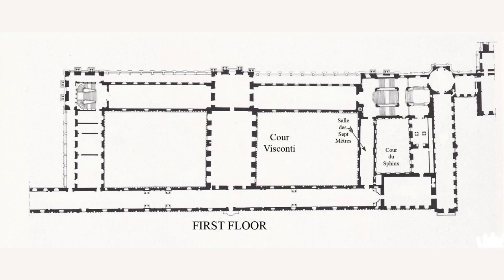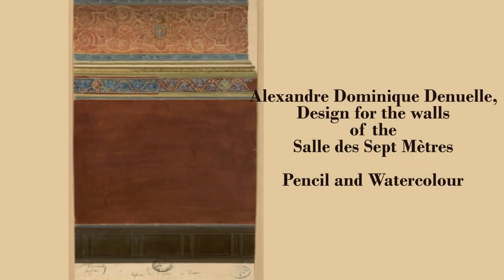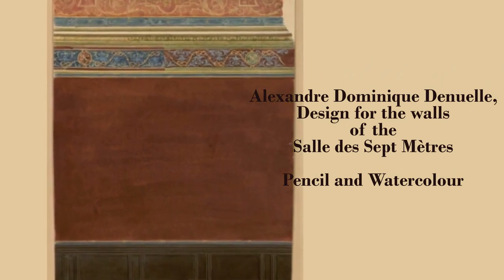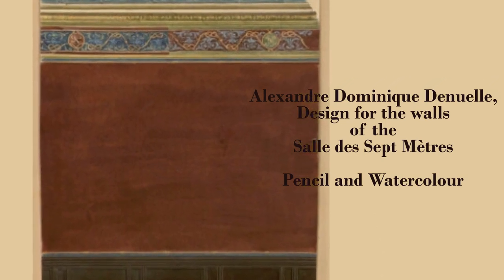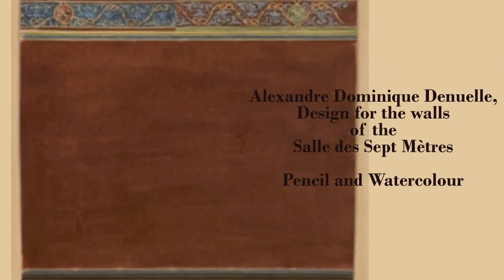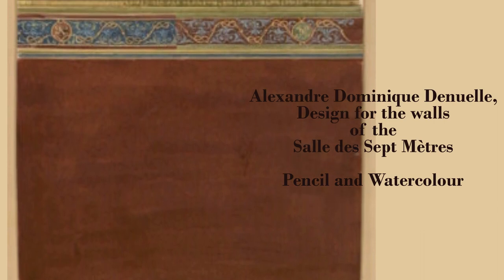The decoration, by Alexandre Dominique de Nuel, was poppy red, while the paintwork of the coving imitated gold brocade fabric, like the recent redecoration of the Grande Galerie. The room was illuminated by a glass roof. Primitive Italian paintings by Giotto, Filippo Lippi, Cimabue were displayed there.